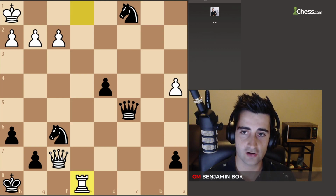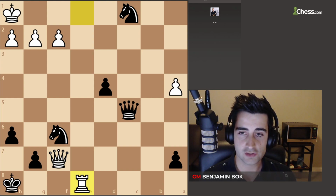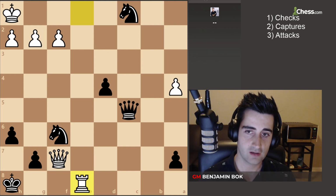And before we start, if you solve puzzles, there's a few things you have to keep in mind. And this is not only when you do puzzles, but this is also when you actually play a game. When you are solving puzzles or when you're playing a game of chess, the most important things to keep in mind are checks, captures, and attacks. And we'll go over them one by one.